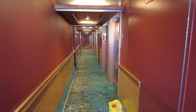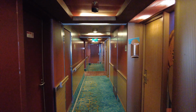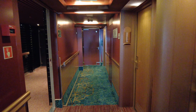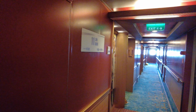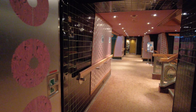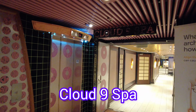So these are some of the rooms. Few rooms at level 11, so you can see those rooms. So this is emergency exit 1101, and this is the lift. Level 11, Cloud 9 Spa. So this is the spa.